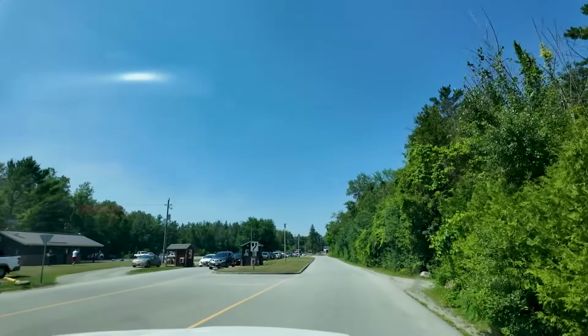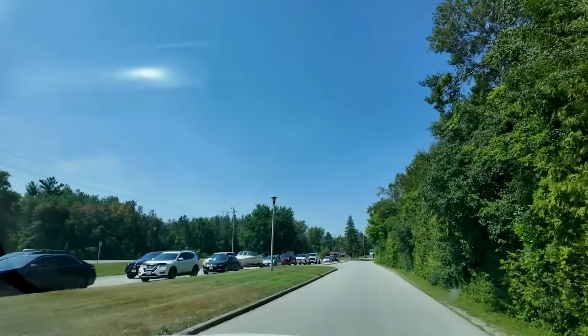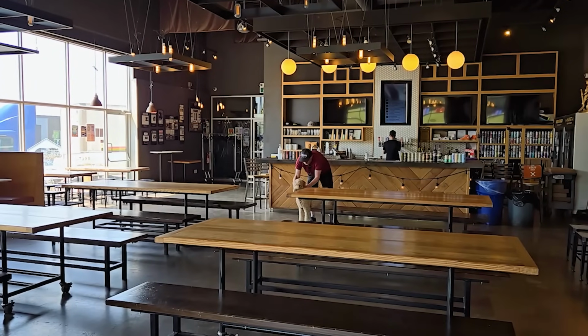We decided to skip setting up the beach and head out of the park to explore the area instead. And this was the lineup on the way in while we were leaving at 11:15 a.m. on a Saturday. We ventured into Newmarket to try out Market Brewing Company.